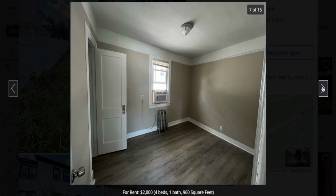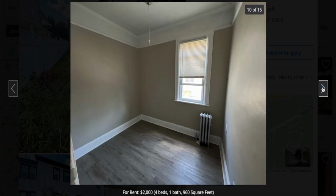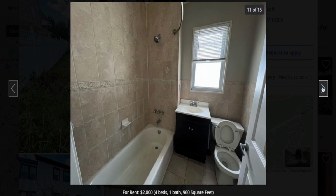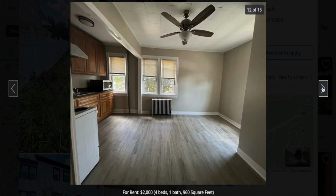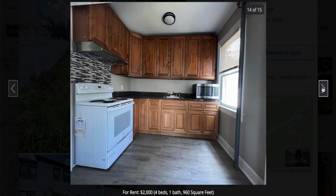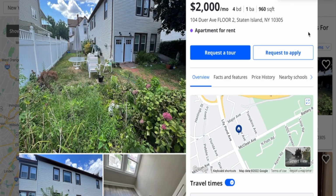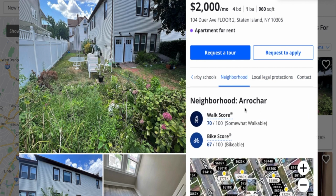Here's another space, very nice. Getting some good angle so that you can really see the length of everything. So here's the washroom. Wow, great living space here. Another angle, the kitchen, and possibly the courtyard. All right, so this is $2,000 a month. Let's check where this is. And you're in Archer, which has a 70 on the walk score and a 67 on the bike score.